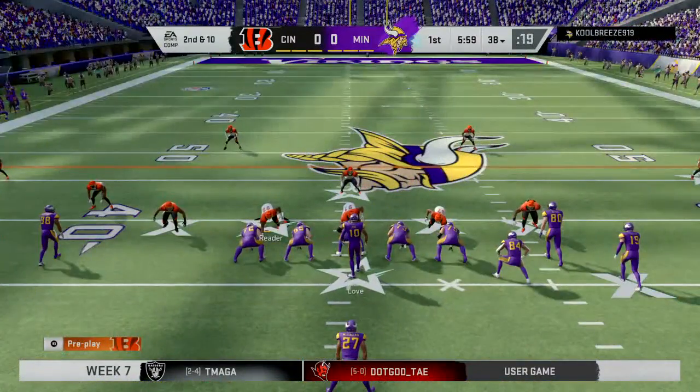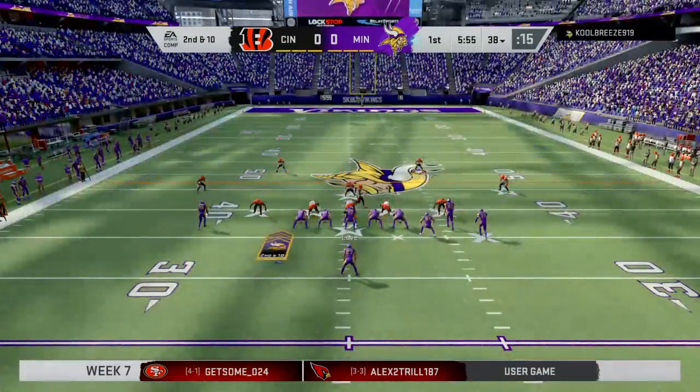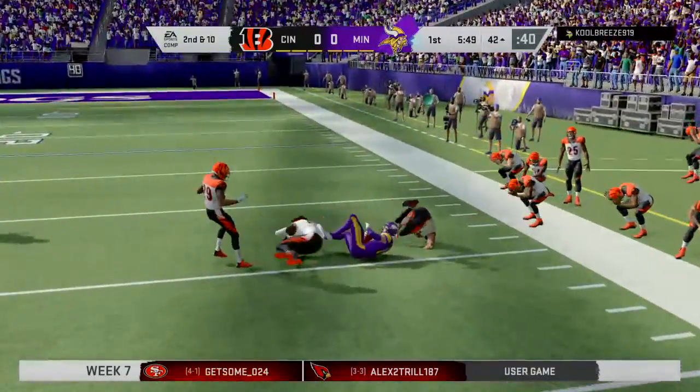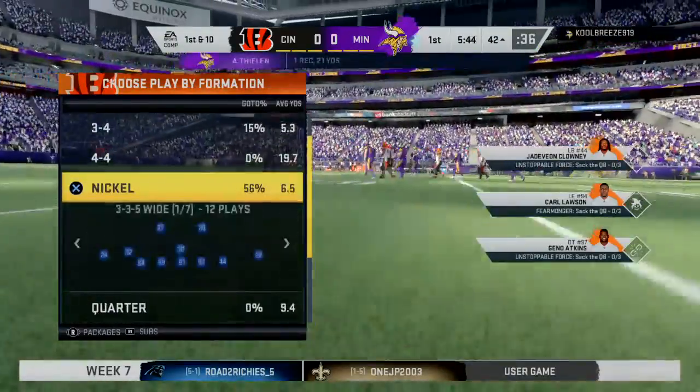Looking to throw on 2nd down. Love, open here, Adam Thielen. And he's got another 1st down as the tackle's going to be made at the Bengals' 42.